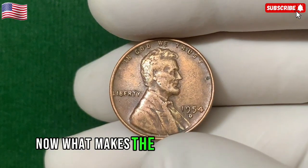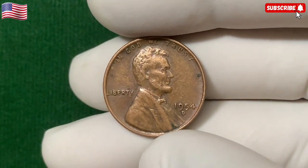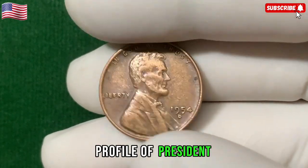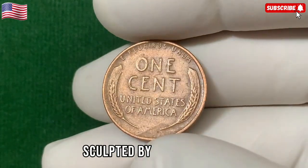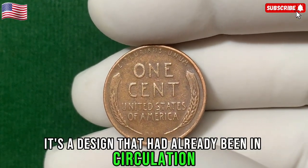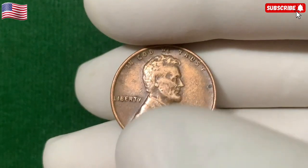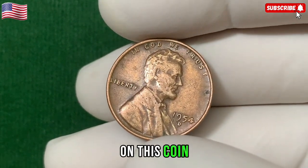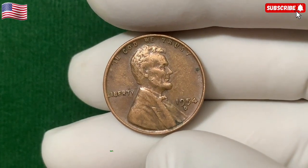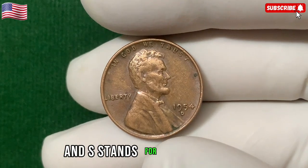Now, what makes the 1954 version stand out? First, let's talk design. On the front of the coin, we see the familiar and noble profile of President Abraham Lincoln, sculpted by Victor David Brenner. It's a design that had already been in circulation since 1909, but it never loses its iconic power. Just beneath the date on this coin, you'll often see a small letter, either a D or an S. That's the mint mark. D stands for Denver, and S stands for San Francisco.